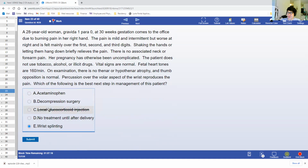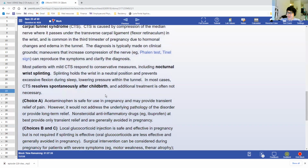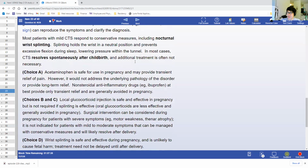You wouldn't inject glucocorticoids since that wouldn't help with carpal tunnel, wouldn't reduce swelling, decompression. Maybe in very severe cases you would, but it really doesn't feel necessary. Acetaminophen. No, this is kind of a neuropathy. Acetaminophen wouldn't help with that. All right, I got it right. Carpal tunnel syndrome is common in pregnancy. Most patients with mild symptoms respond to nocturnal wrist splinting, which holds the wrist in a neutral position and prevents excessive flexion during sleep. In most cases, symptoms resolve spontaneously after childbirth. All right, good.